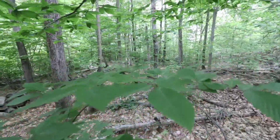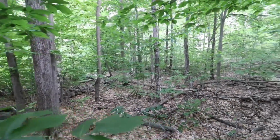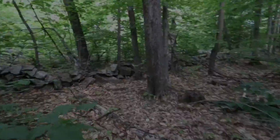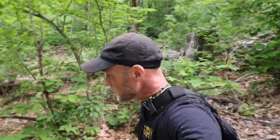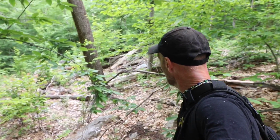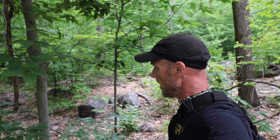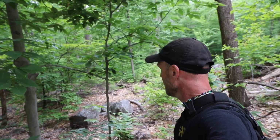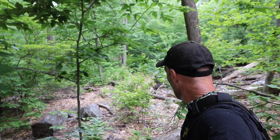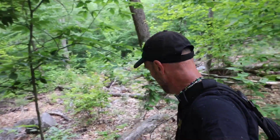All right, well, there's our wall heading back. Well, 10 minutes later, I've already lost that wall because it's so bad. It is so bad in here, I couldn't even keep following it. I had to go around, and this is one of those things that you have to do it to believe it. What it's like out here. Wow. Down. We know that.